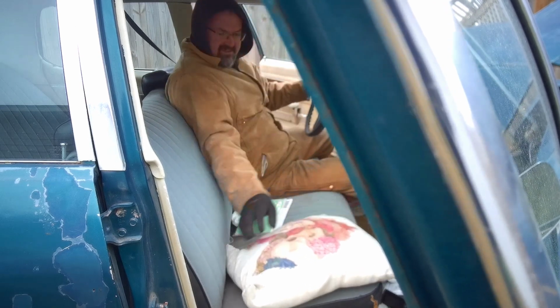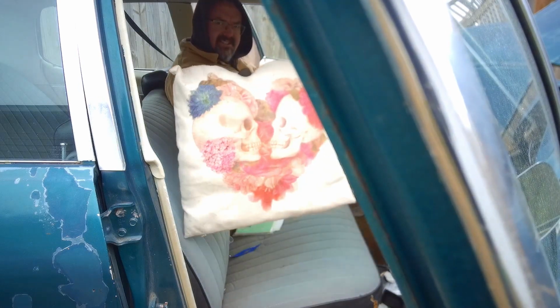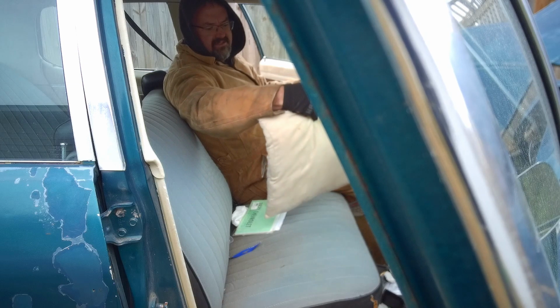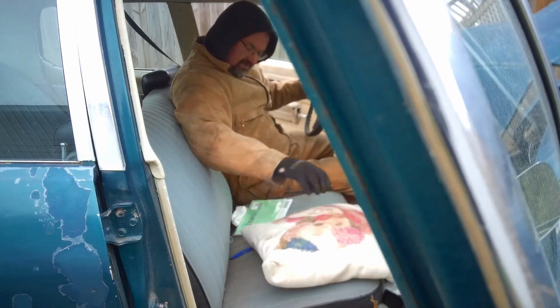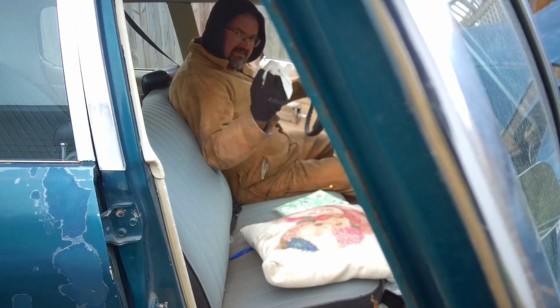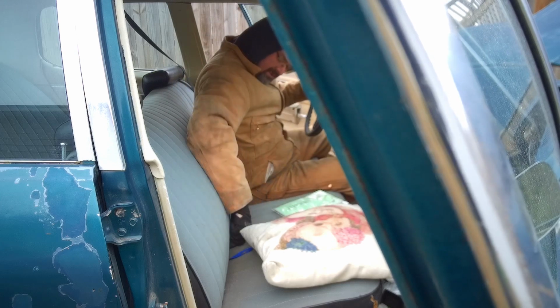Car even mostly works. Anybody want a sugar skull pillow? I guess it's not sugar skulls, it's just two skulls lovingly looking at each other. That's a treasure for someone, I'm sure. It's not rag. Yeah, that one's mine. I was on the way back.